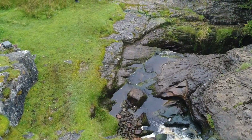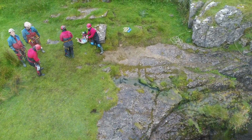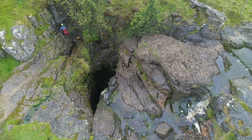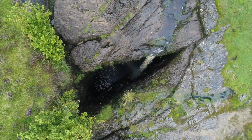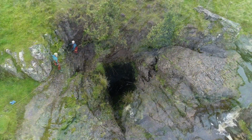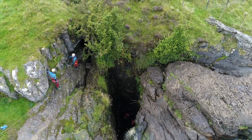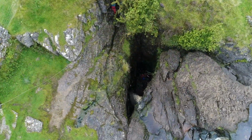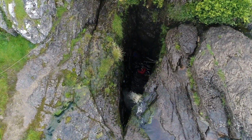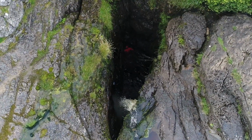Calf Holes through to Browgill Cave is a fantastic caving trip with a bit of everything in a very short distance. The entrance to Calf Holes is an easy 8 metre open pitch, which is rigged well away from the stream that begins its underground journey here.